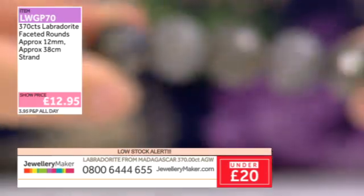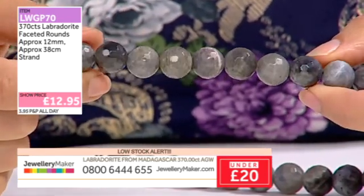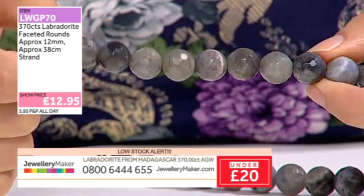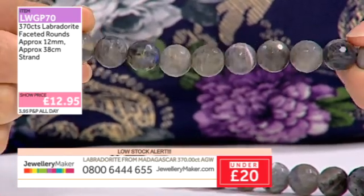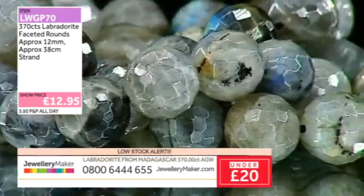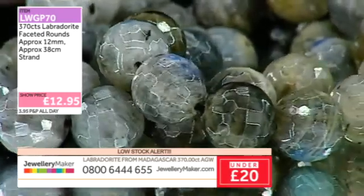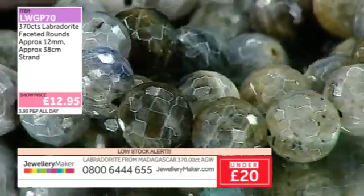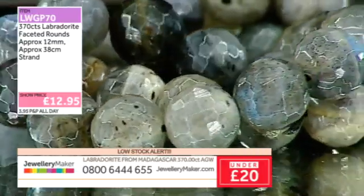That price is amazing. It's brilliant. Look at the carat weight. Absolutely brilliant. Wow. I mean, look at the carat weight. 370 carats, £12.95. People are multi-buying it. I mean, just go for it. The size of those as well, you could get away with just a single pendant. They're massive, aren't they? Absolutely love it. Now I'm going to have to leave that there.